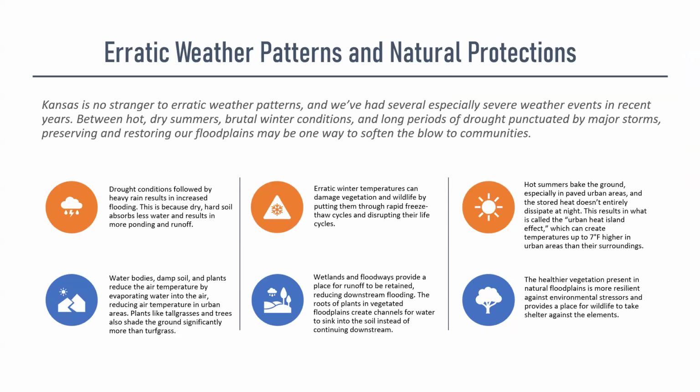Erratic weather patterns and natural protections. Kansas is obviously no stranger to erratic weather patterns. This is probably a pretty applicable time to mention that, considering the storms yesterday and the nasty hail. We've had especially severe weather events in recent years. Between hot, dry summers, brutal winter conditions, and long periods of drought punctuated by major storms, preserving and restoring our floodplains may be one way to soften the blow to communities, especially as it seems our weather is just getting more severe. Drought conditions followed by heavy rain results in increased flooding. This is because dry, hard soil absorbs far less water and results in more ponding and runoff.